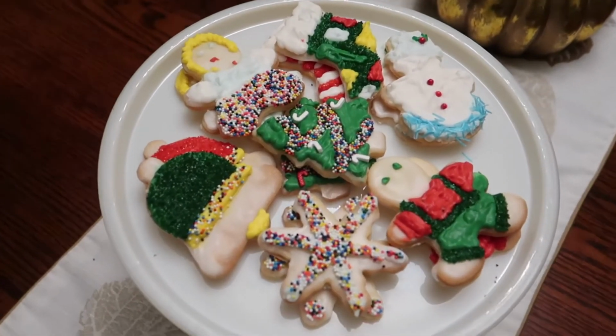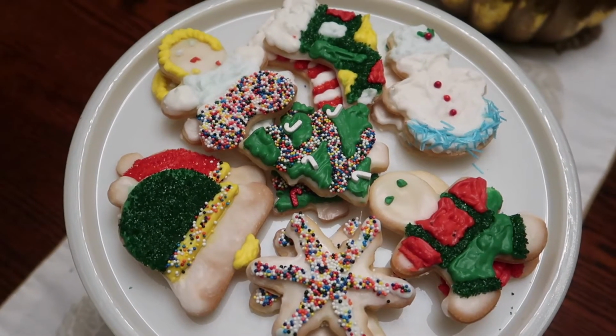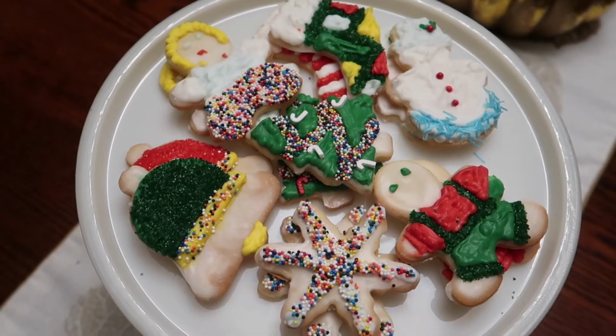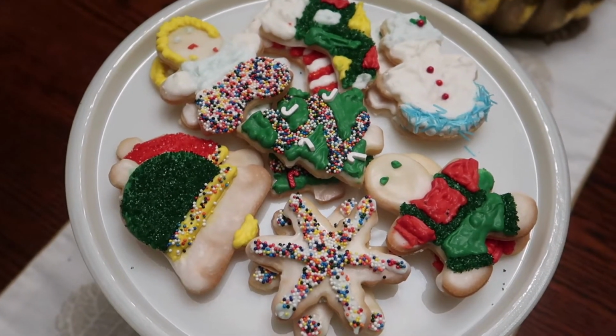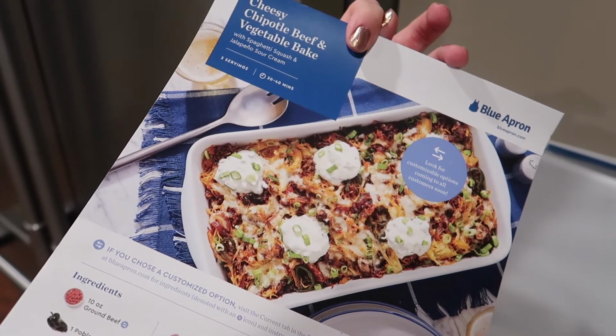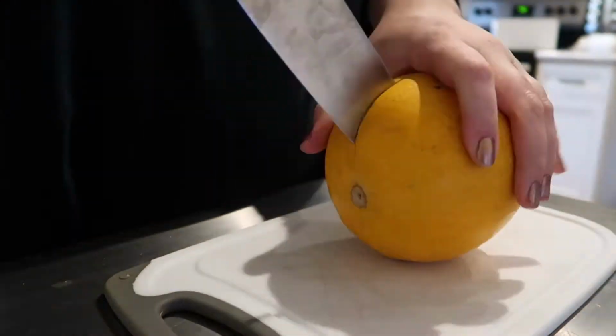Here are the cookies I made today with my mom. They're very fun to decorate. No pressure with baking them, just fun decorating. All right, we're making this cheesy chipotle beef and vegetable bake. Looks delish.